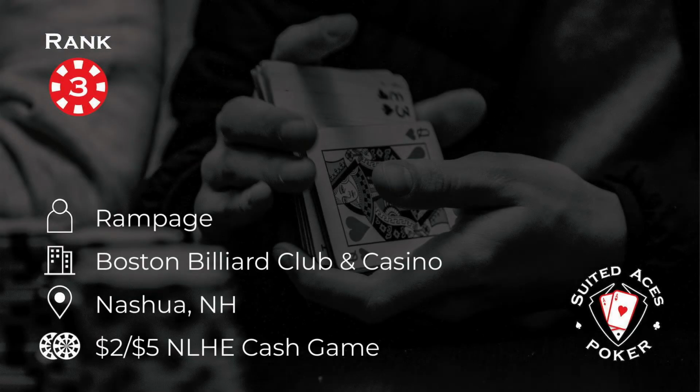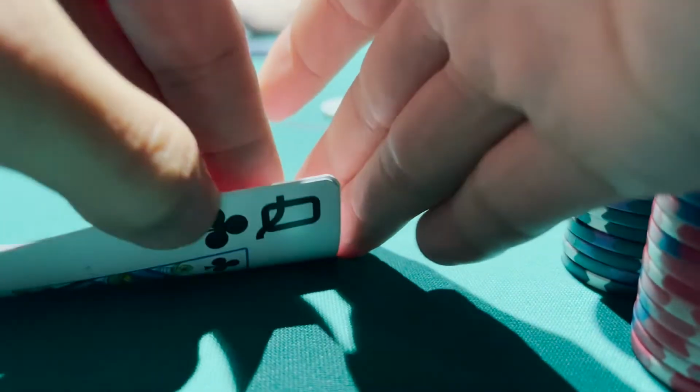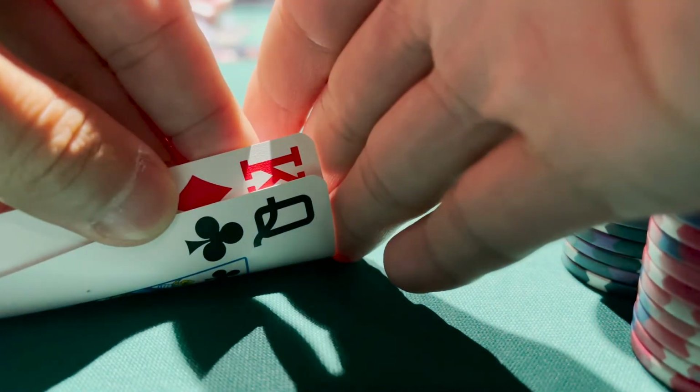On to the top 3 for week 7, and at number 3, it's your boy Ethan, Rampage Poker. He's playing in Nashua, New Hampshire this week at the Boston Billiard Club and Casino. He's playing in a 2-5 cash game and gives us a really good example of why bet sizing is so important. Hand following that one, it's going to be a little bit different, as I guarantee you that there will be some blood in the streets.